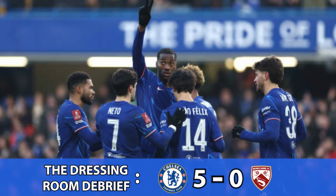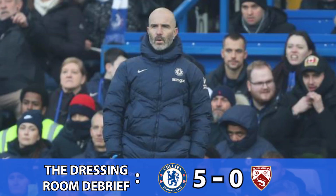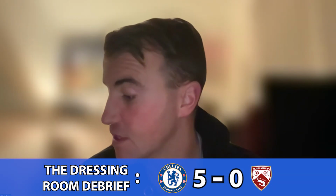Another routine win for the Blues, which rarely makes a difference at the moment because we're in a bad spell. We should be beating Morecambe, but then again, we should be beating Everton, Fulham, Palace, and Ipswich, and we haven't. So it's a positive after the last few weeks have been quite tough.